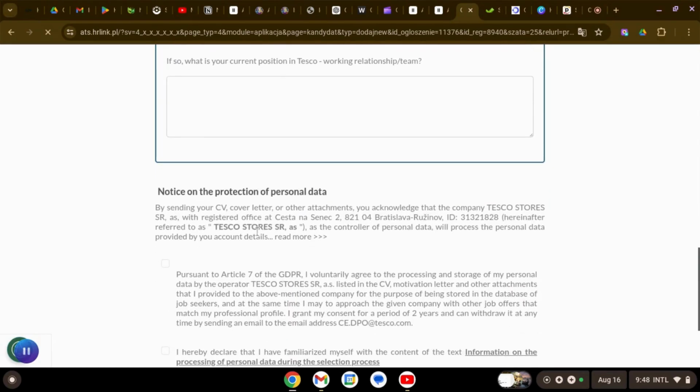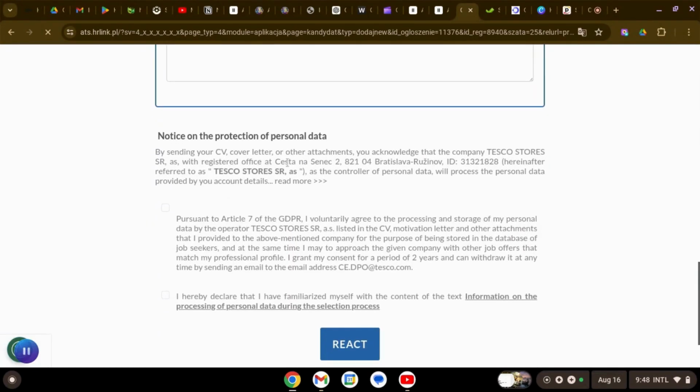So this is everything. Read this. By sending your CV, cover letter or other attachments, you acknowledge that the company Tesco has its registered office at this address. So you read everything. That means you are giving consent to your personal data. You are giving consent to Tesco to go through your personal data before they can hire you, because they have to review your personal data to know if you are right for the job or not. Once you are done with all of that, you click on this and this also. I hereby declare that I have familiarized myself with the content of the text, that is, the information on the processing of personal data during the selection process.